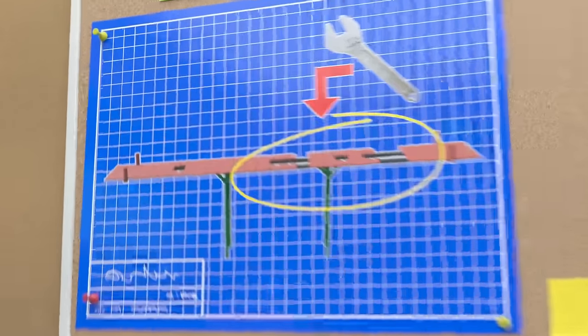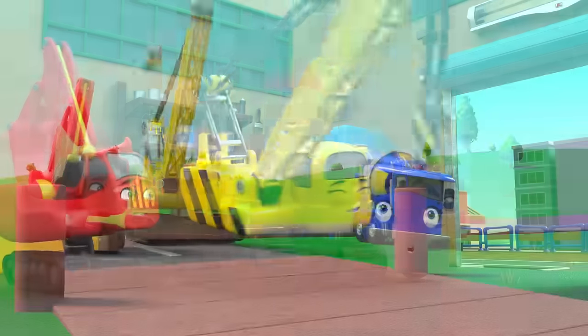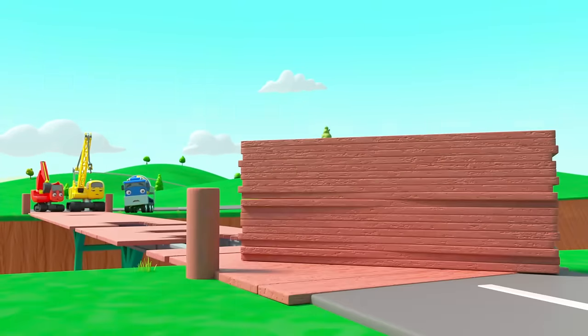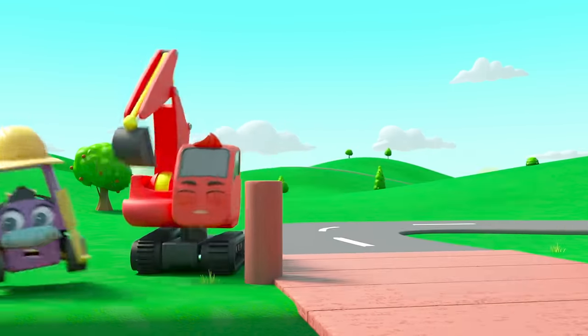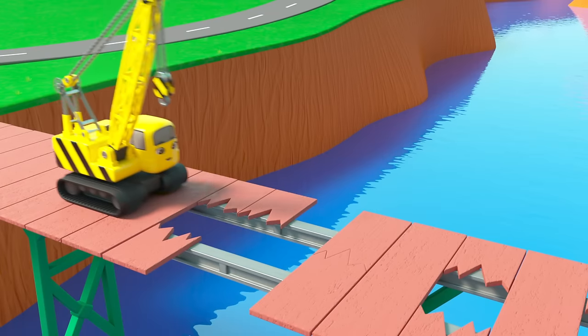Today, they need to repair an old bridge that's collapsed in the middle. That'll be fun. The team arrive happily at the broken bridge. Wow, look at all the holes. But they need to get their planks at the far side to fix it. Where's Daisy going? Whoa! Mr. Rubble almost got knocked over the edge.